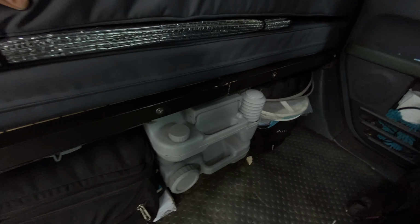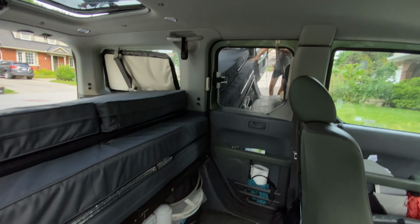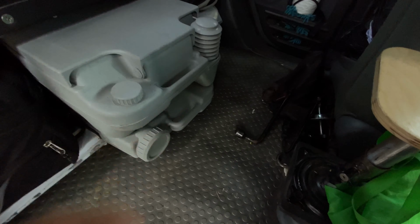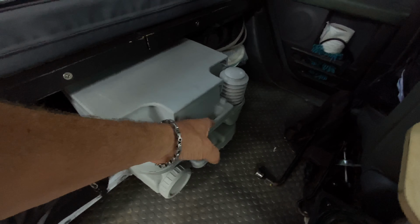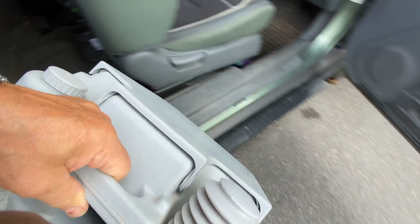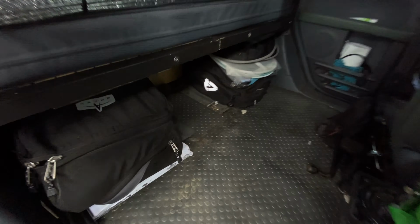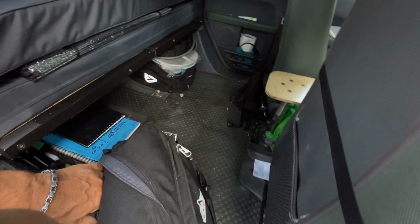Well, our storage worked very well under here. The backpacks hanging on the doors worked out excellent. Now the toilet, it was only used a couple of times in a case of emergency, but the main thing is that it rode there the entire time. And so anybody that feels they need that, worked. Means you give up quite a bit of space there, but if you need it, you need it.